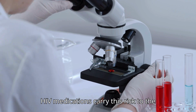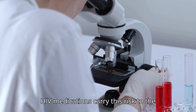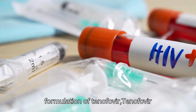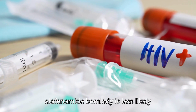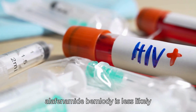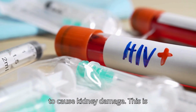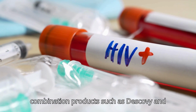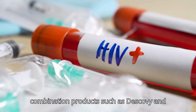Not all HIV medications carry this risk to the same extent. For instance, the newer formulation of tenofovir alafenamide, Vemlidy, is less likely to cause kidney damage. This is also true for tenofovir alafenamide combination products, such as Descovy and Biktarvy.